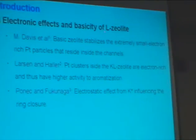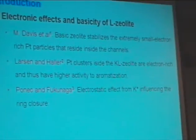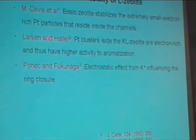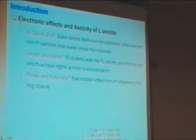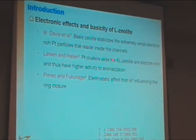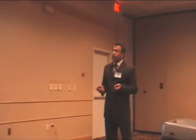For the other group, focusing on the electronic effect and the reactivity of the zeolite, Mark Davis's group indicates that the basic zeolite stabilizes the very small platinum clusters inside the zeolite because of the high electronegativity of the oxygen inside these channels. On the other hand, Garcia and Taylor indicate that there is an electron transfer from the K inside the zeolite to the platinum, and this platinum is rich in electrons and gives you high selectivity and activity. Also, Pollock and Fukunaga indicate that the electrostatic effect from K+ has a role in the activity and selectivity. So you can see many explanations, but all groups agree that KL zeolite has really good activity and selectivity to benzene.